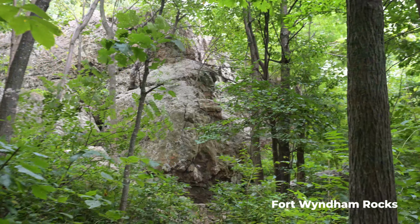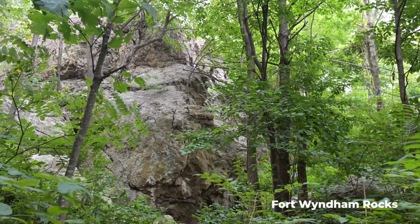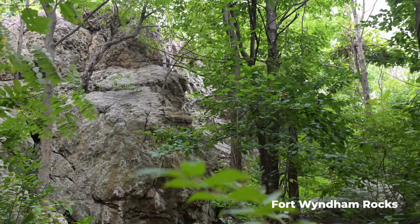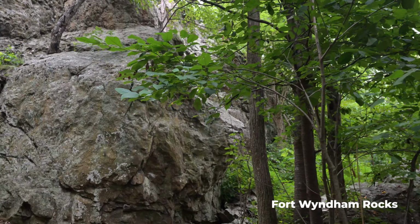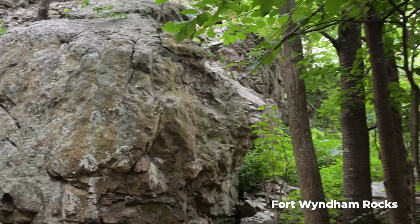Spider webs. Okay, so we made it up to Fort Wyndham Rock. You can see behind me, it's a nice rock. Although, since it's the springtime, I'm not gonna go up that because God knows there's some baby copperheads or something on those rocks. They tend to hang out on the rocks in the park anyway. So we're just gonna take some footage of it and pop back onto the trail.